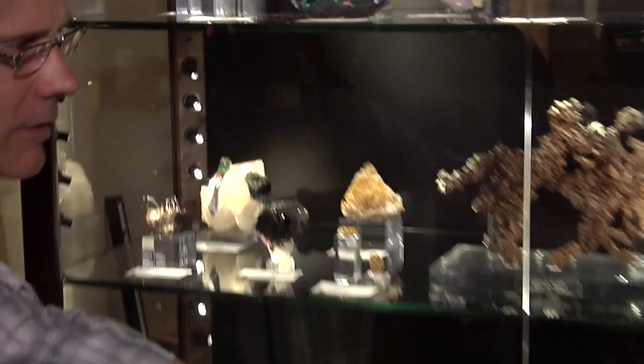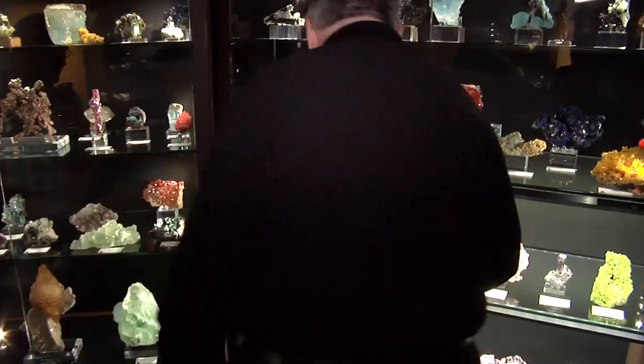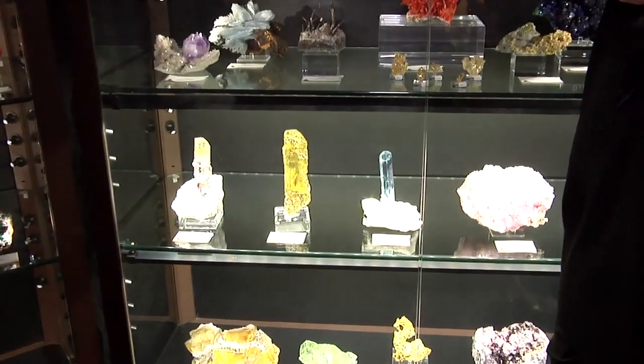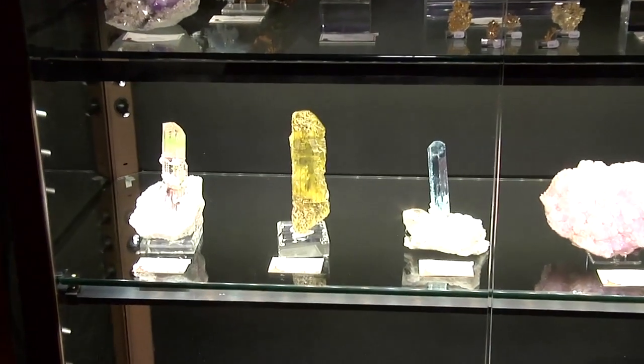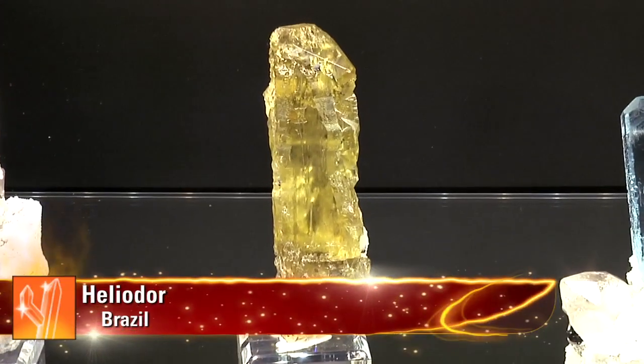This is very unusual. Yeah, I noticed it, and I assumed it was Russian, but you tell me it's from Brazil. Okay, and that's a new pocket. Well, it was found about 3 months ago, the piece. I don't think there were many crystals. Certainly this was the largest, finest one to come out.